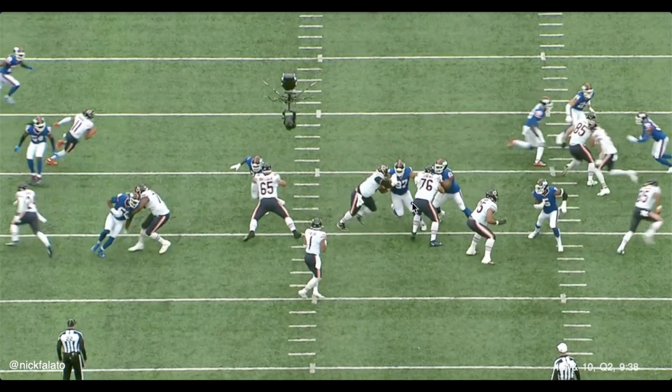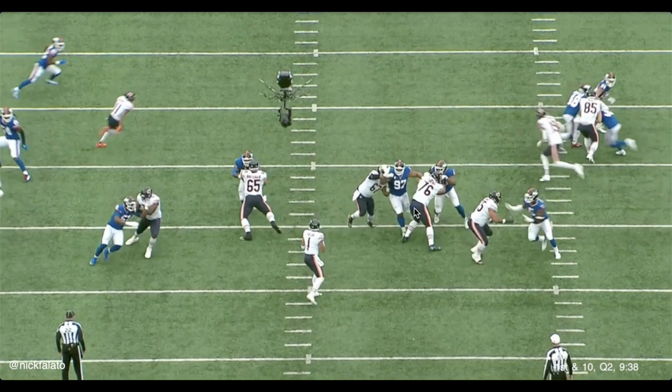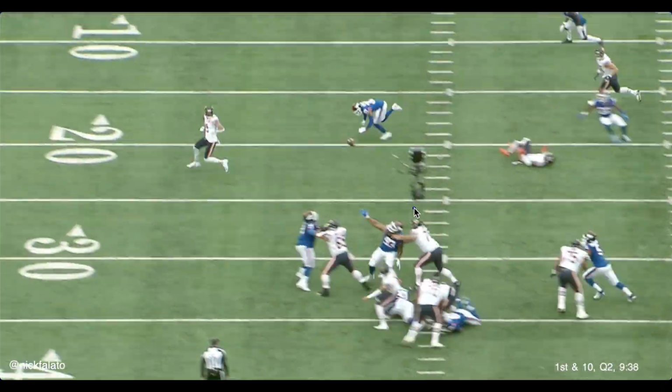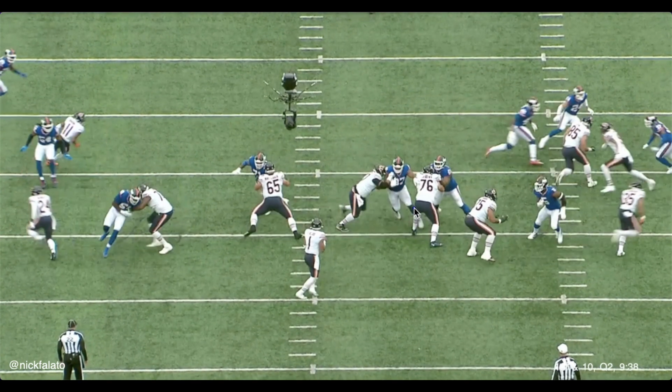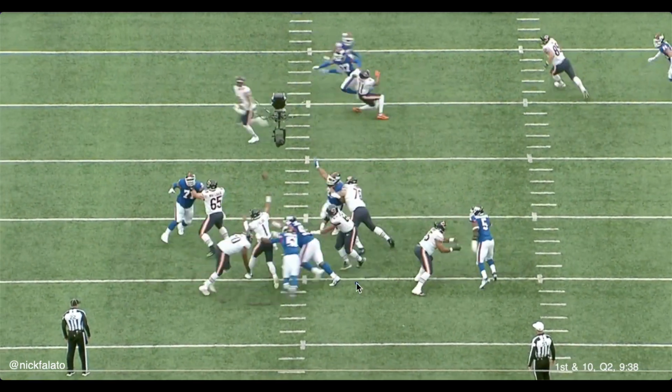But this is a great play by Azeez Ojulari and Kayvon Thibodeaux to force the fumble, and then fall on the ball that is just sitting there. And a lot of people had a chance at it. Kayvon Thibodeaux was smart enough and savvy enough to fall on it. But that's a great rush right there from Azeez Ojulari.